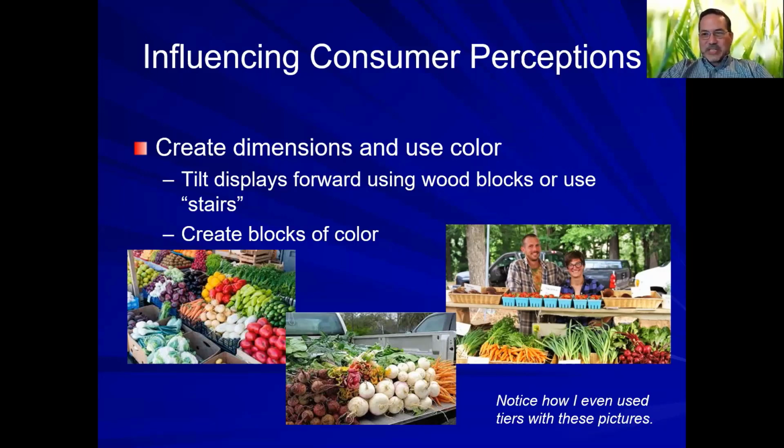Think about your natural tendencies just to look at pictures and how it flows. You may not just read left to right. Chances are you zoomed in on the picture that was the lowest in the beginning, and then you worked your way up. You either went left because the picture was smaller on the left, or you went right because the picture was the biggest. The chances are you started in the middle. So I was influencing even how you looked at the pictures that I presented.